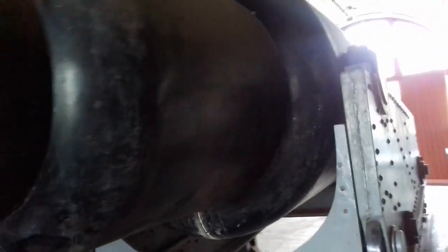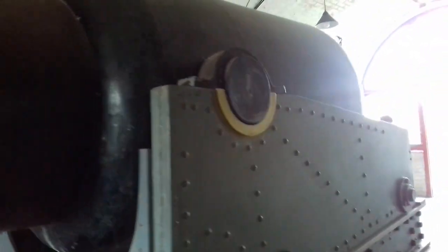Operating guns like these in the confined casemates could put enormous pressure on the human body. When the guns recoiled after firing, they also filled the space with choking smoke. Thankfully, the guns at Coalhouse Fort were never fired in anger.